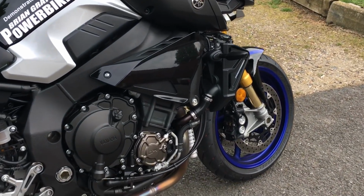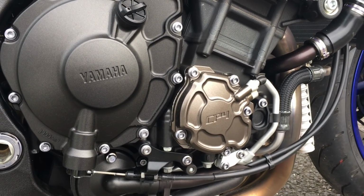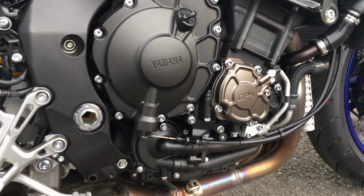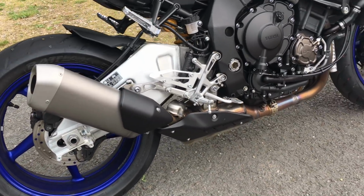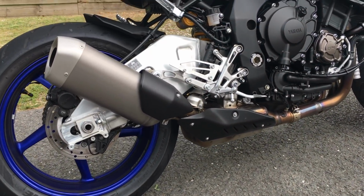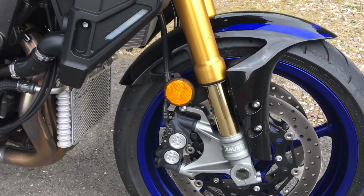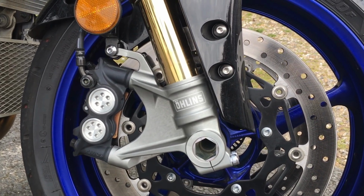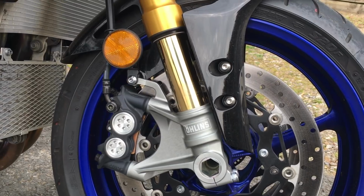Let's just show you the engine casing, because it just looks like a nice bit of work. And there we can see the CP4 logo, which I got wrong before, sorry about that. The exhaust isn't too hideous for a Euro 4 one. Sounds nice, and it's not outrageously noisy. Brakes, it's got some Yamaha's own brakes. They're pretty beefy, it has to be said, and they work fine. They're not the same as the Brembo M50s, but they're perfectly adequate, it has to be said.